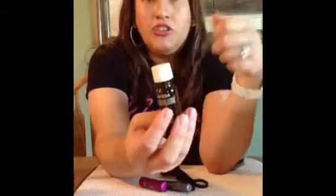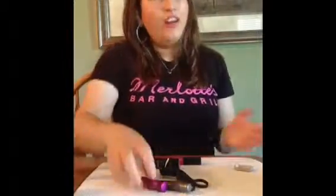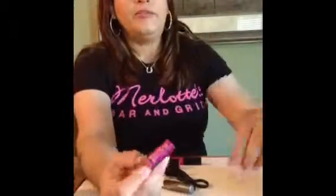And anytime I use toner, I would just add a few drops, and then it went pretty quick. So, I probably would repurchase this down the road because I really liked it, and I don't know why I just let it sit for so long, because it is a good product.